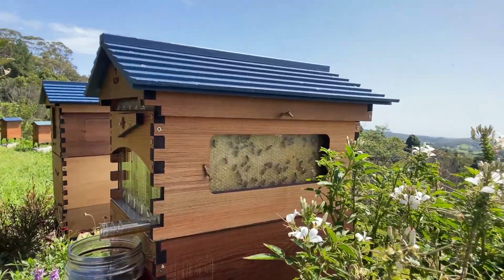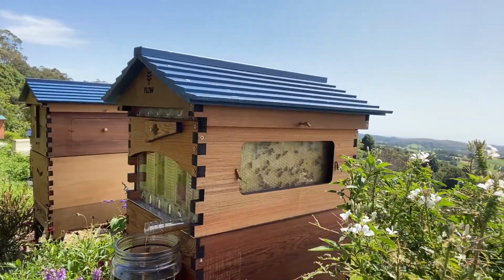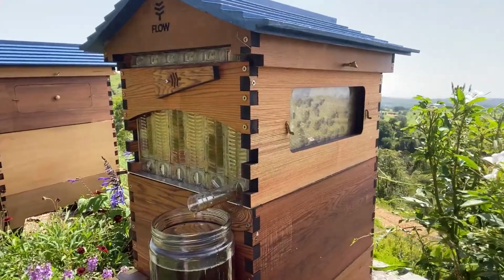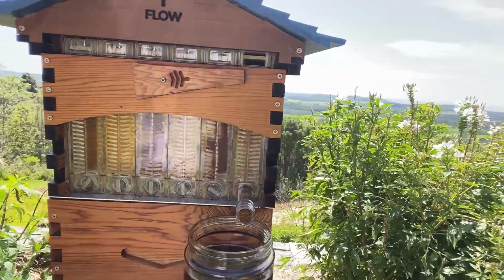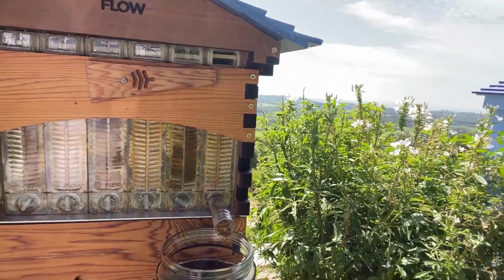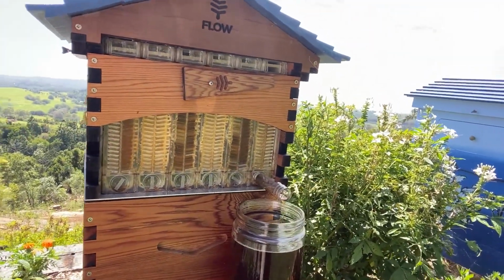So get in there and check. Sometimes you can get into a situation where you've added brood with eggs in it to your queenless hive, and they don't raise a queen. Other times they will actually not accept a new queen, even if you put a new queen in or a queen cell. So you're going to have to do some inspections, just make sure they're on the right track.